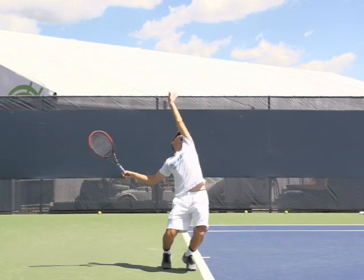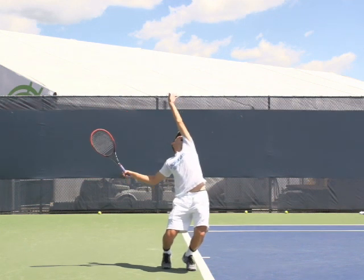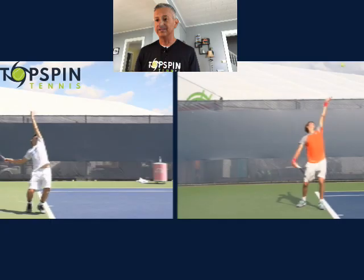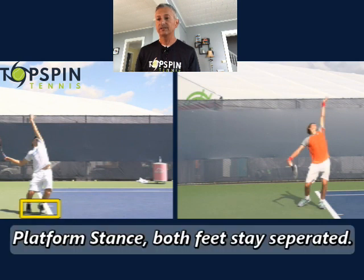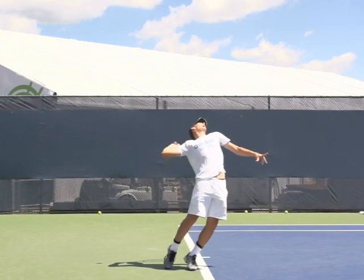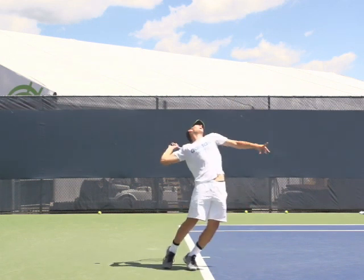So anyway, they get into this trophy pose, and then the other difference here is just notice how Dominic does move his back foot forward a little bit, but he stays in what's called a platform stance. What I mean by platform is the feet are apart. I like to think about it like if you were going to try to jump as high as you could, you're going to keep your feet apart.